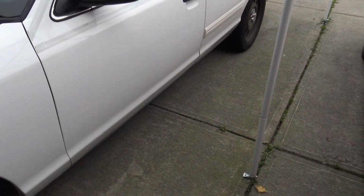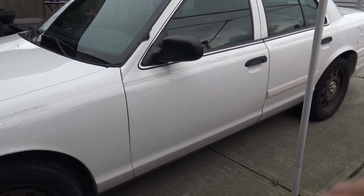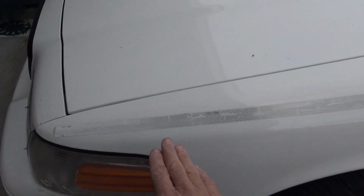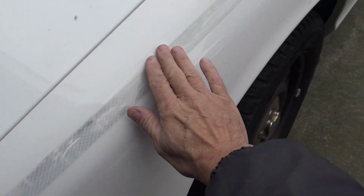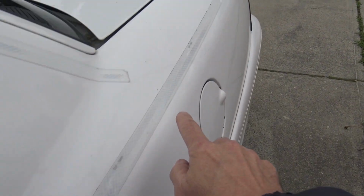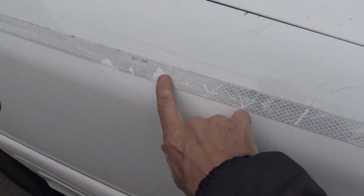They take all the decals off, all the RCMP decals, which up here in Canada stands for the Royal Canadian Mounted Police. But anyway, they take out the decals of whatever car, but they always leave on the reflective tape. Reflective tape that goes all the way down the side of the car and above the doors, all the way down the side of the car. And sometimes it's missing little chunks like right here.